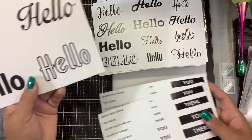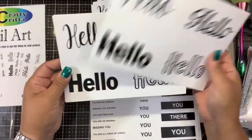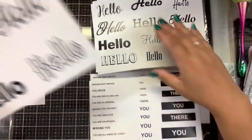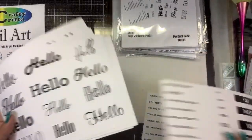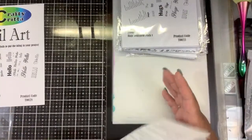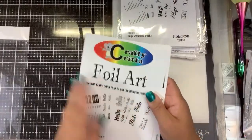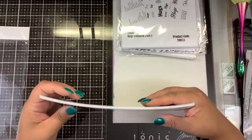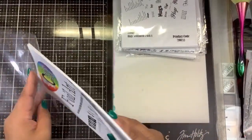And then some more big hellos. I love this one. It's a big, bold hello. Big hello. So, wow, you guys, for a launch, this is amazing. I cannot wait to see how much more they come out with in foils. Wow, you guys, I'm so excited.